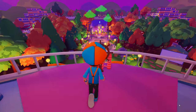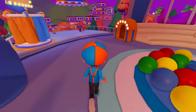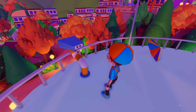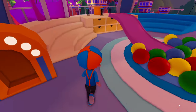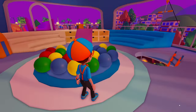Oh, it's time to be Pirate Blippi! Arg, matey! It's time to walk the plank! Here we go to the seven seas! Just kidding. I'm not a pirate. Whoa, look! It's fall! So all the leaves are falling from the trees, and they're changing colors. Hey! Changing colors? Wow, there are a lot of things that are different colors here. Whoa! Yeah, like this ball pit.